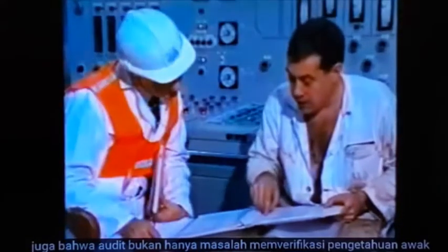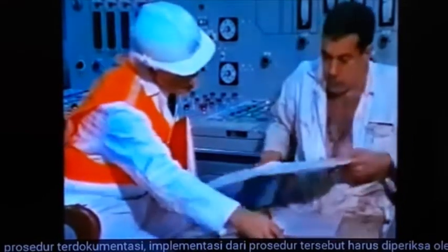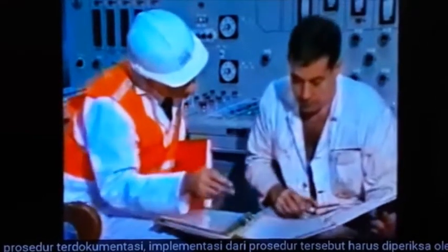Remember, too, that the audit isn't just a matter of verifying the crew's knowledge of documented procedures. Implementation of those procedures must be checked by reviewing records.